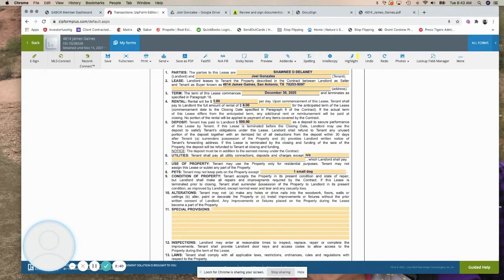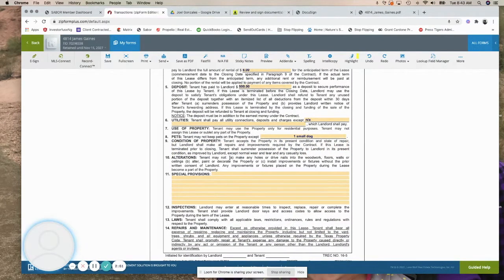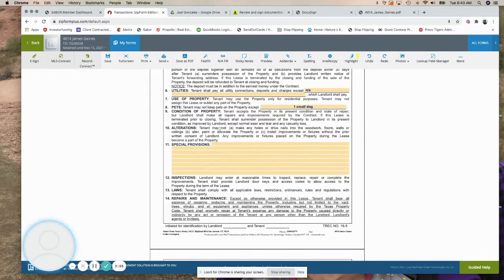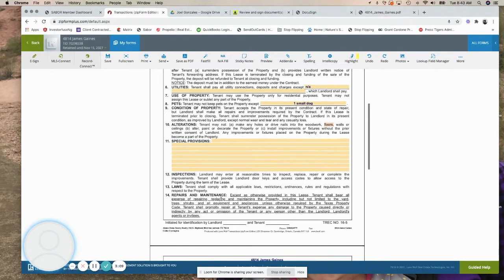Condition of the property: the tenant accepts the property. You've got to read through this with your tenant, with your client, to make sure they understand what's going on. But basically, you're cool with it and you're going to leave it the way you found it. You're not going to make any changes to the property. Even though they're going to be buying it, you don't own it yet, so you cannot change it, because if something happens, guys, trust me, every once in a while, something does happen. So let them know you cannot hang up your pictures yet. You cannot change your flooring or start doing any of that. All you can do is simply move in.